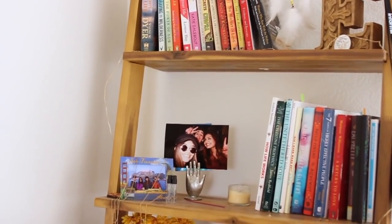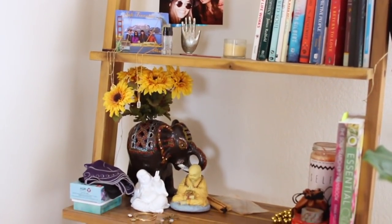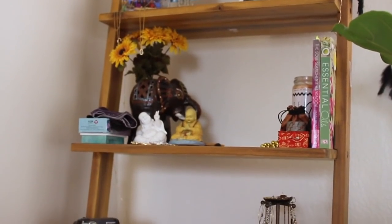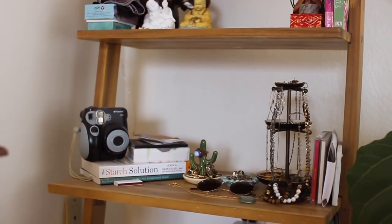So as you go down the rest of the shelf, I have more books, some photos, I have more jewelry. I keep my rings on this shelf, and yeah, just other random stuff.